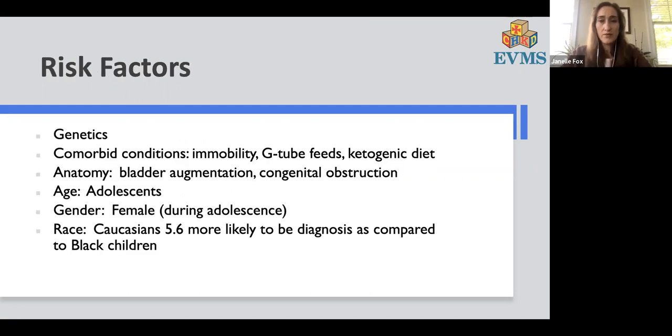But some of the main risk factors are genetics. So we know that stone disease can come in either monogenic or polygenic stone types. Polygenic is the most common, and that's basically when your mom or your dad or your grandma had stones, usually calcium-based stones, but they never really pinpointed why. There wasn't one gene that we could say was the cause. Then there's the monogenic stone disease, and we'll get into that in a little bit.